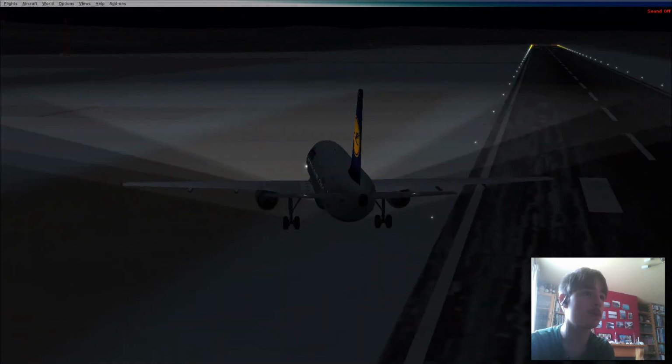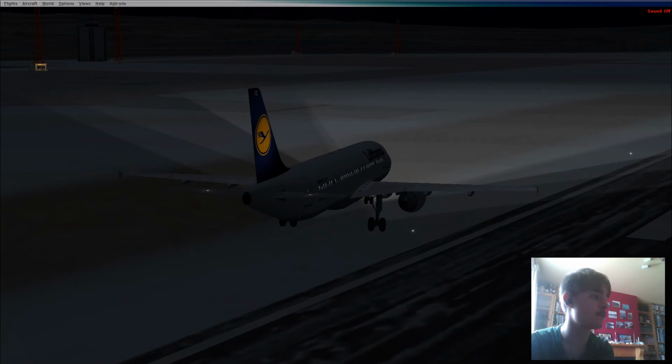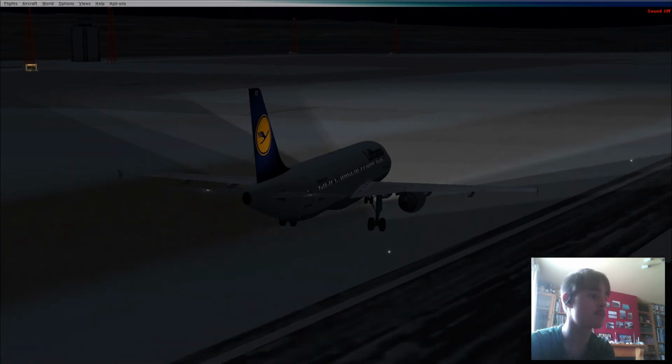On runway 14 left, 700 feet remaining. Flaps.